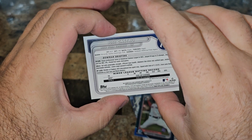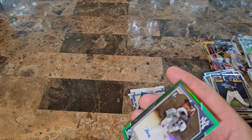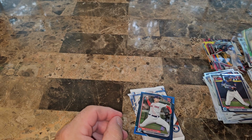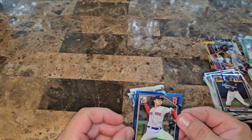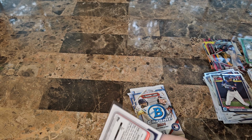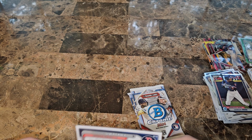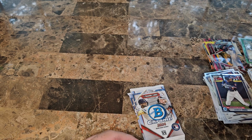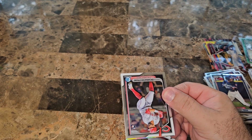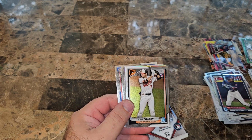'05, free agent. Nice numbered parallel. The first auto for a Yankee. That's always good. And a first, the 150. Red Sox pitcher. Free agent. Still should get some more color here. Still could pull a super or a red strand.